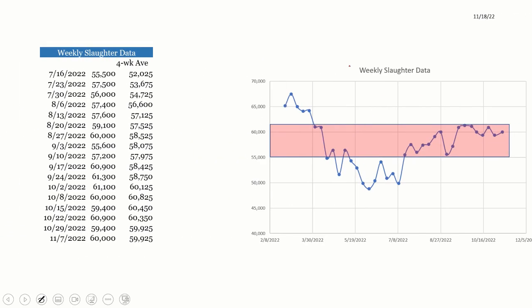I was also able to update the slaughter numbers. For the week ending November 7th, which is the last week, we killed 60,000 dairy cows. This is an area that I keep an eye on, from 55 up to about 62 thousand on a weekly basis, and we're just kind of in that area. We were below it a little bit back in early summer, and that's when the herd was growing. And of course, we were above it in the early part of the year, when the herd was shrinking.